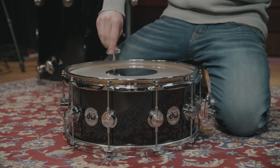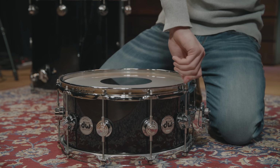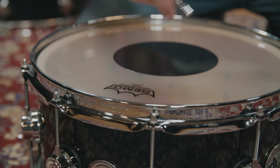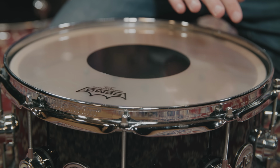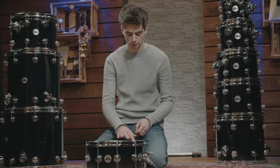The snare we used is a 14 by 6.5 inch maple drum from the same series by DW. Just like with the toms, we fitted a clear Remo CS batter head and tuned both heads medium-high. This makes the drum very articulate.